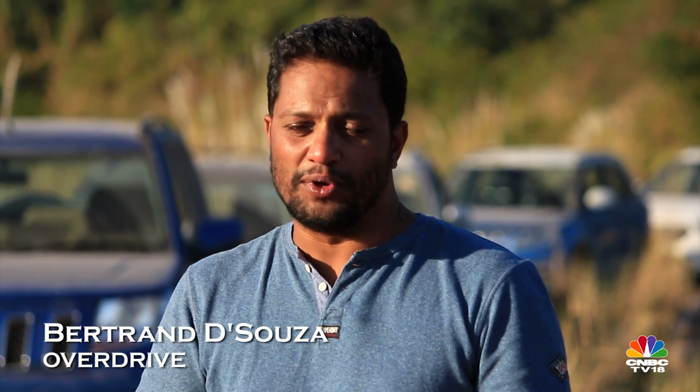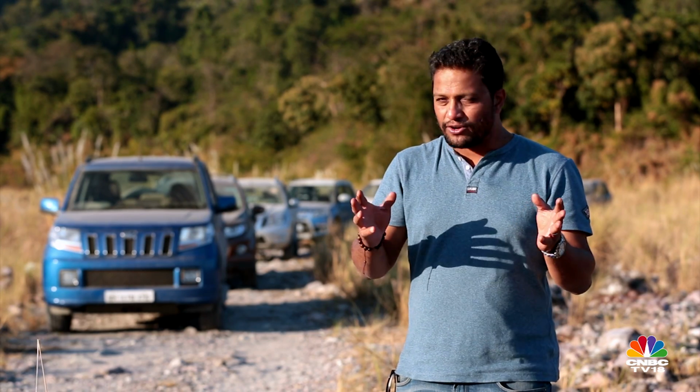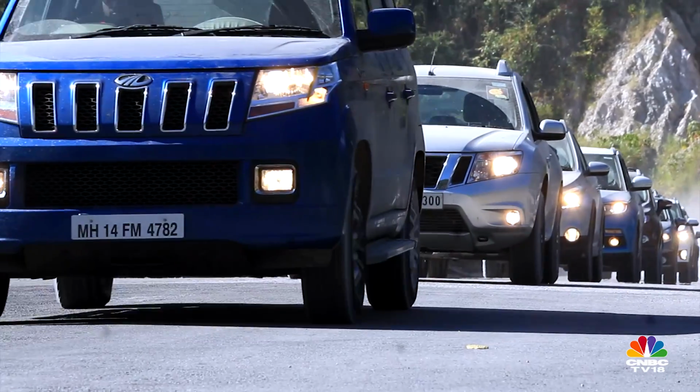To start off the year with a bang, we decided to head down, or rather drive down to the furthest corner of India, Dambuk, where we're headed for the Orange Festival. Along the way, we decided to drive some compact crossovers. Affordable, but are they tough? This is how the story unravels.